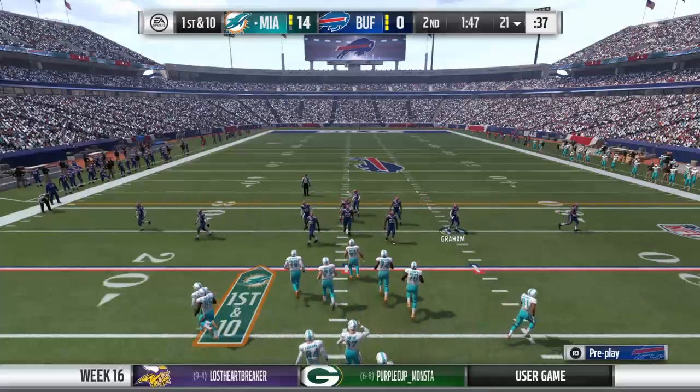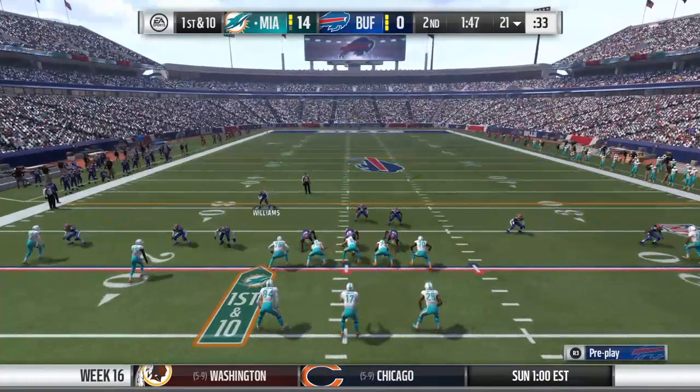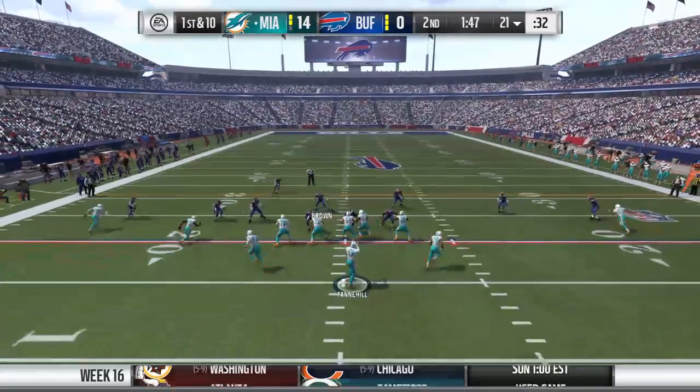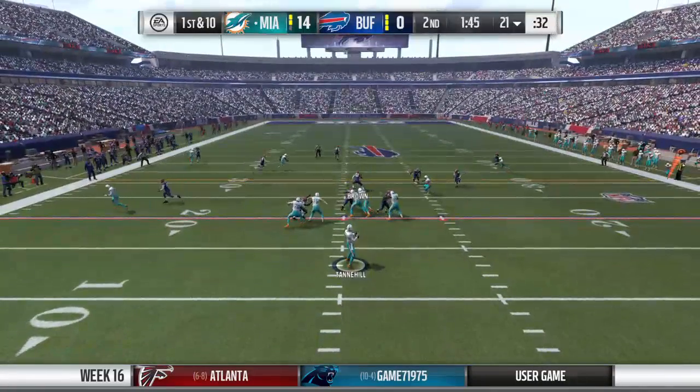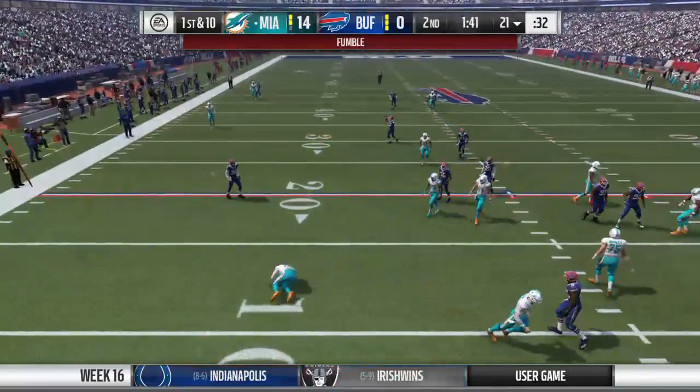They don't want to go out and punt it away again. This team now wants to get a cushion, put people away. They want to run their offense and have it end up in the end zone. He's got time, and now he lost the football. Tannehill loses it.